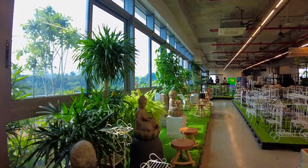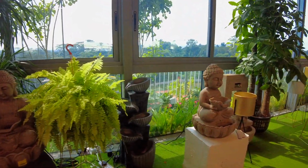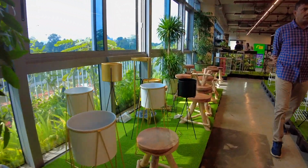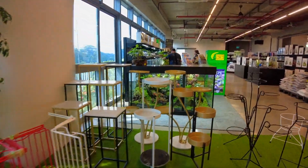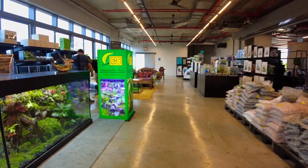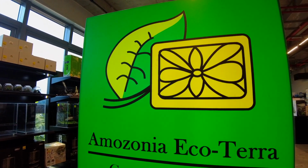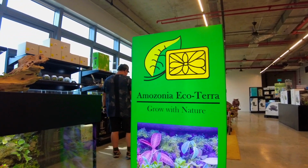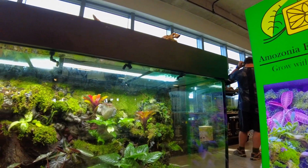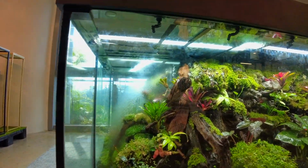But let's check out some of the little stuff they have here. You can see the lighting coming in here, very nice. Wooden chair, great for outdoor stuff. Oh, terrarium. Let's have a look at the terrarium. Look at this, one of my favorite places. Ooh, Amozonia, yeah. Amozonia is the place that I used to visit. Do you guys remember the last videos I did about Amozonia? Yeah, so I'm gonna visit that place again. Check this out, look at that. Let me show you guys around a little bit here.